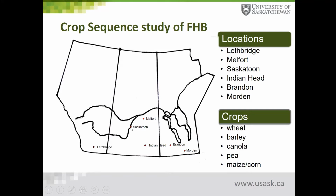Saskatoon, we have 9 crops up here. We did lentil, and Melfort also did lentil. We've been finding some interesting things on lentil stubble. We also did canary seed, flax, and oat at Saskatoon. And Lethbridge did much more than 5 as well. They did about 9, I think it was, so similar to Indian Head. I think they also have quinoa at Lethbridge, if I remember all the protocol correctly.